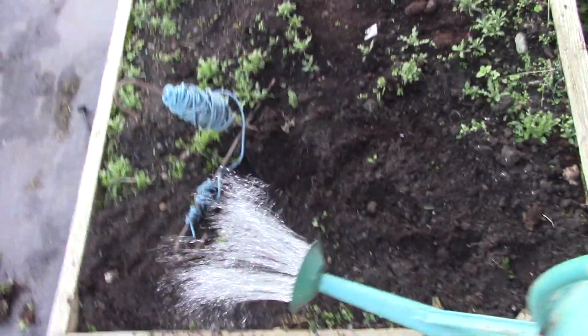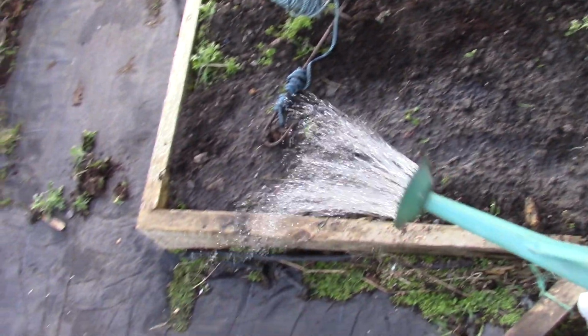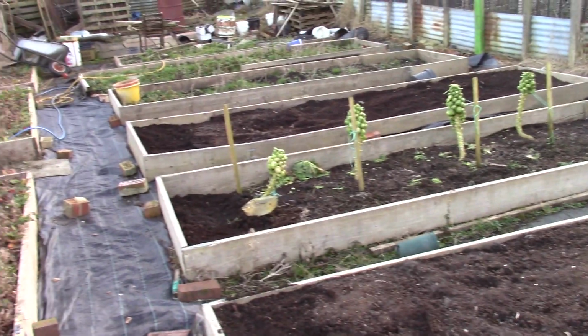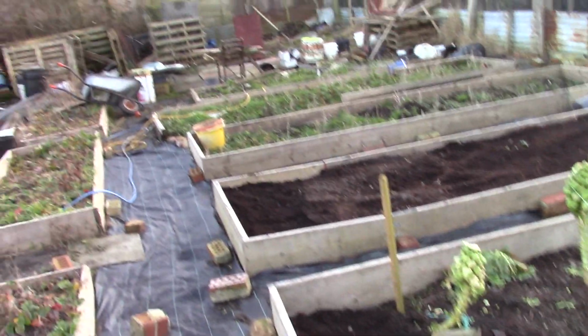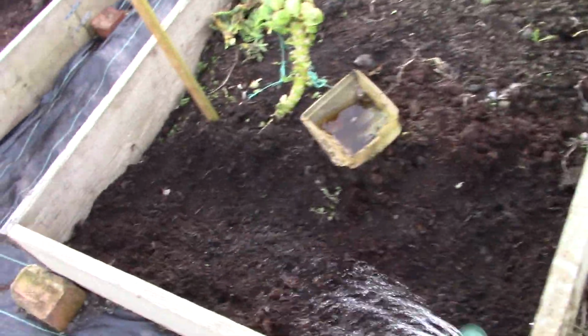Well, that's them all planted. Just give them a water in. Don't need much water because the ground's pretty wet already. So I've managed to get them in for the beds this side and the opposite side of here, because the other beds, I've got to weed them and put more compost in, so they can just wait till next year. I think I've done that one, that one, that one, that one, and that one. So yeah, just give them a good old water, sort of mix them all up.